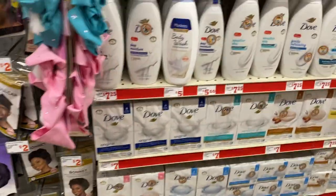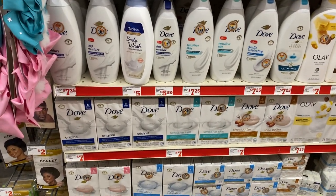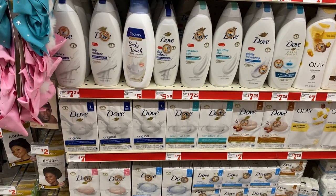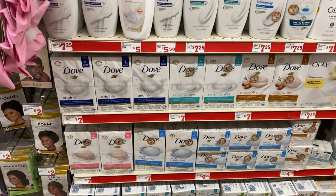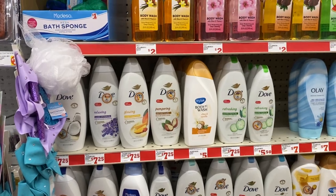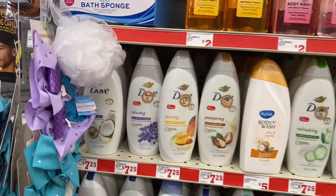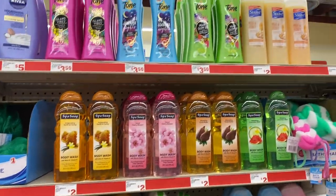Okay, now, Dove. If I ever quiz you guys on anything, if I ask you what's one of my favorite body products, it's this, Dove. Love Dove. Oh, the body wash, oh my God. And I have to have my loofah. Yes, yes, yes, to exfoliate all of that dead and dry skin.